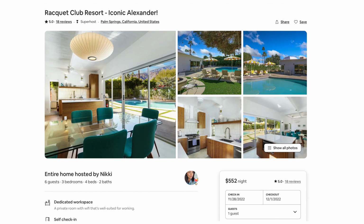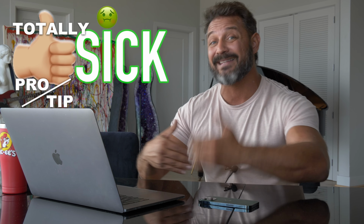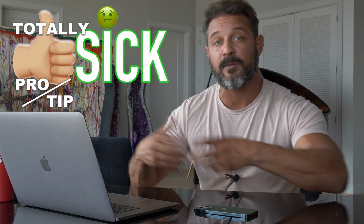This is so important because if you have an amenity like a pool or hot tub or gym equipment, these are things that people search for. These are things that people want. If you show it in your first photo, it's going to make people want to click on your listing because you're showing what we call a competitive amenity.